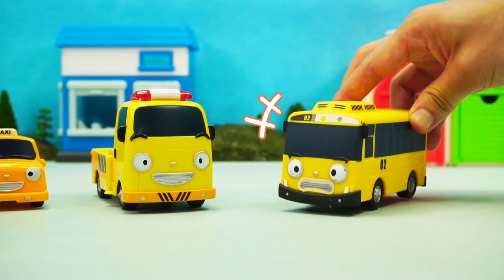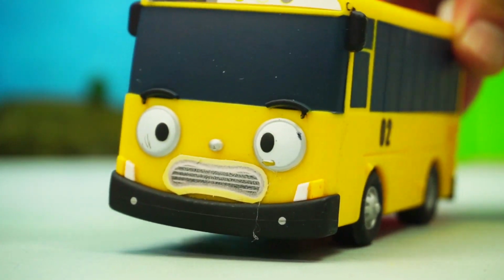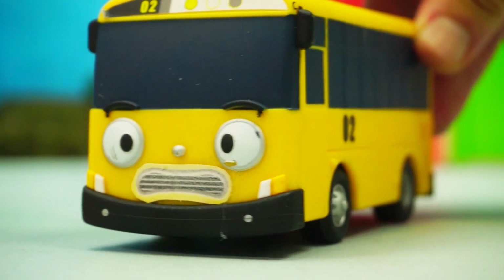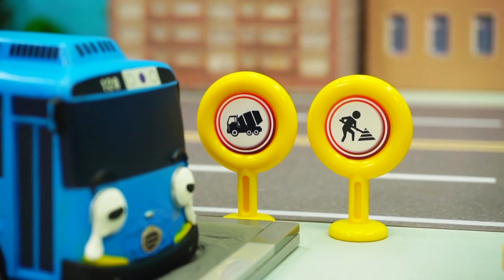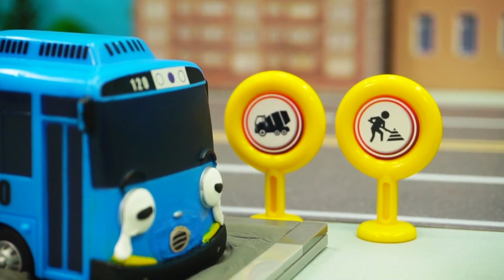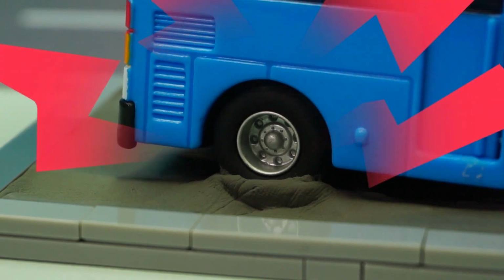Toto! Come, quick! What is it, Lonnie? Tayo fell into a hole filled with wet cement. What? What do I do? Oh, I can't move.